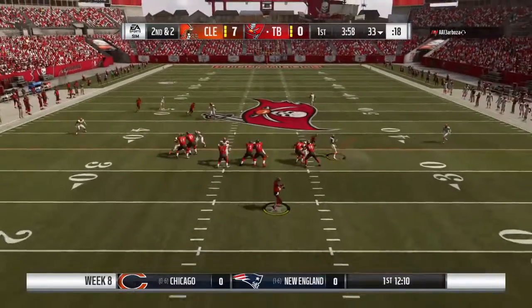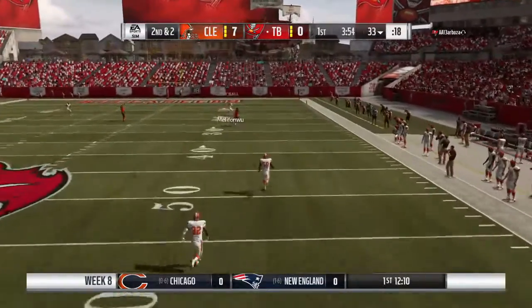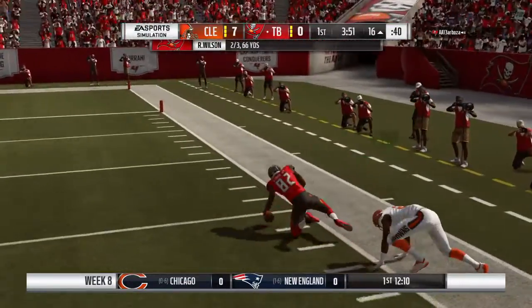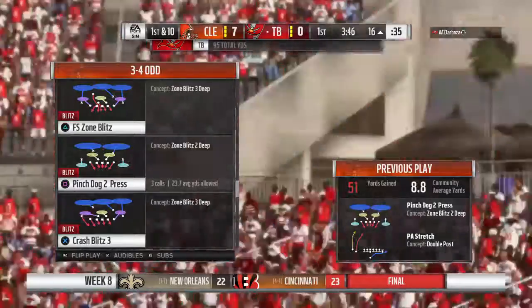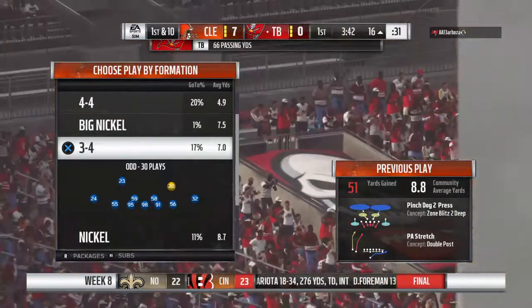They go play action with Wilson. Flush to his right. Now he's going to throw deep right side. And that is caught one-handed. Oh, my, he pulled it in. It's a big play there for the Buccaneers. 51 yards.